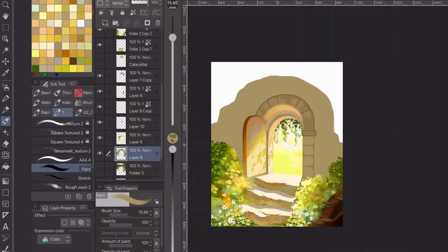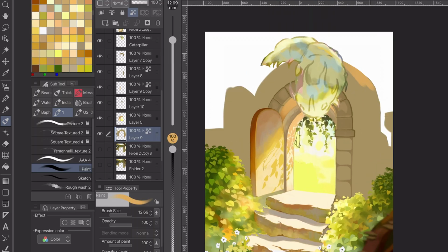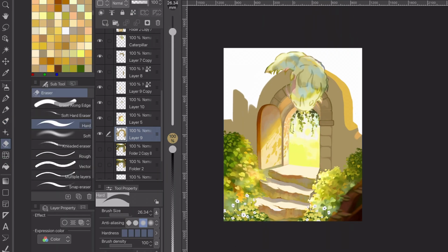Moving on to the wall. Initially, I wanted a completely bricked up wall, but I thought that it was too much and it was already covering the entire artwork, since the foreground takes up so much space already, like the bushes and the stairs, as well as that tree.